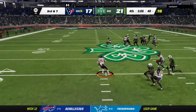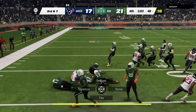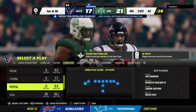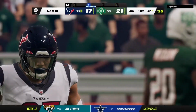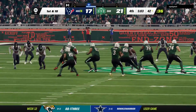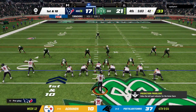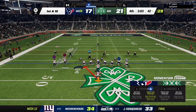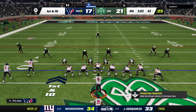Now look at this. They get the turnover they needed. It's intercepted. Picked off by Benjamin St. Juste. And the Texans are going to take possession of the football. A seismic shift in momentum here in the 4th quarter. That's the break that the defense needed. And you know as well as I do, people are going to question the play call. In that situation, sometimes you have to question the execution, not necessarily the call. And in this case, those defenders found a way to give their team a chance.